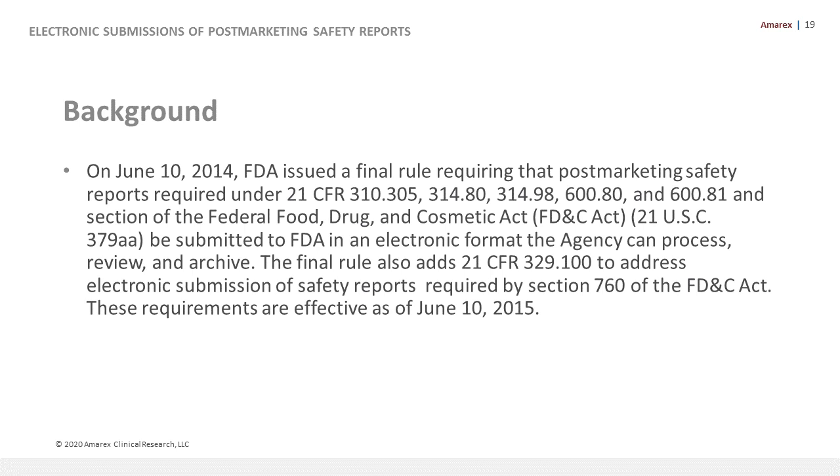We are doing the same thing at Amarex Safety and Pharmacovigilance Department so that our system is ready for R3, although it's not yet mandated by the FDA. About the electronic submission of post-marketing safety report, the guideline is effective since June 10, 2015.